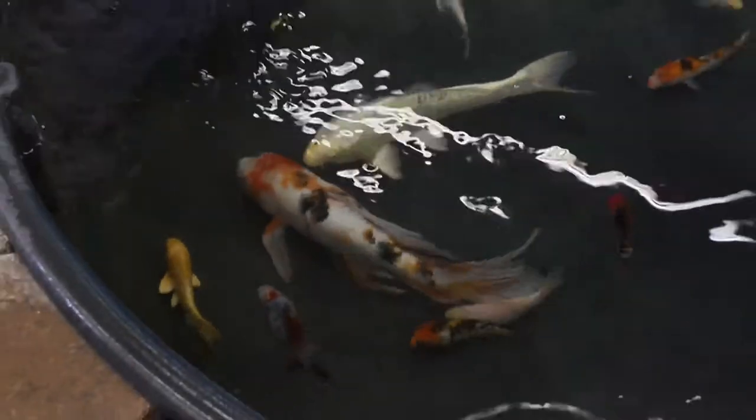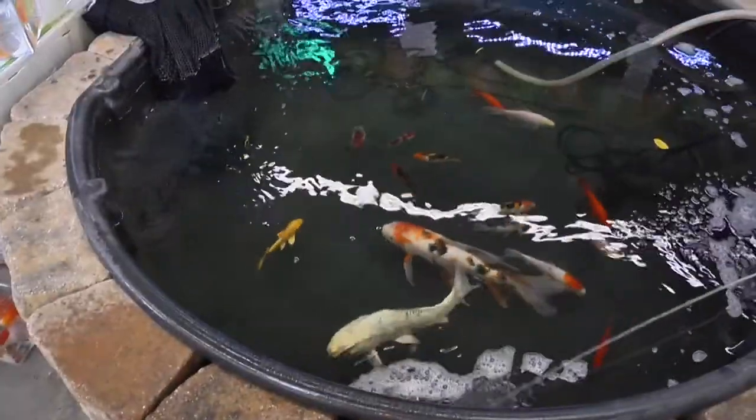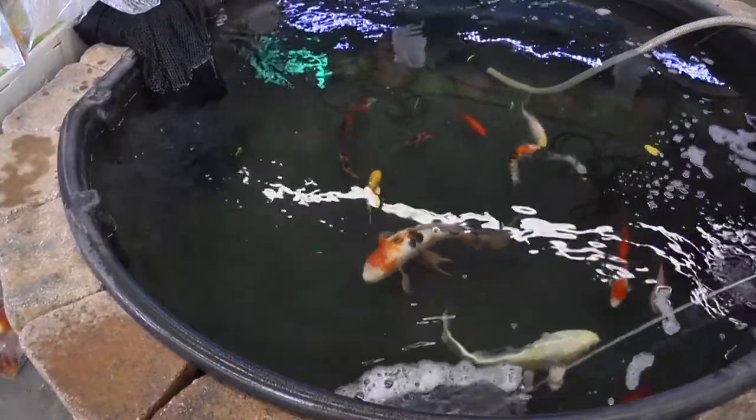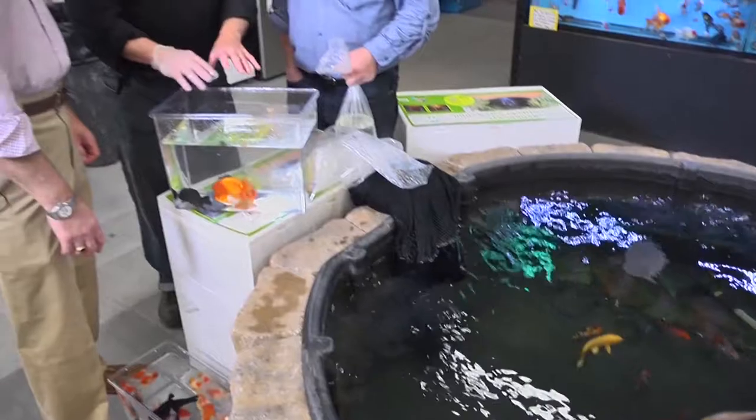So here's my question. The water that he was in is very different than the water that he just went into, obviously. Well, but this water's been here, and you didn't get this water from there. It's still an adjustment, right? Oh, yeah. I adjusted the pH. This is all your water.